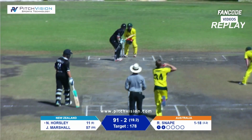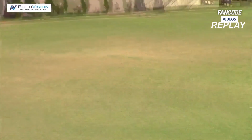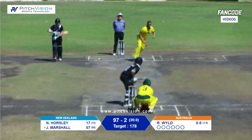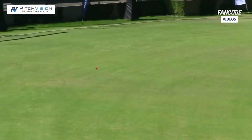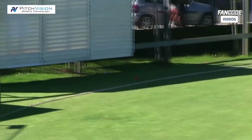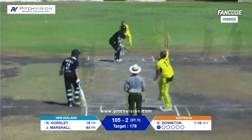After rocking back on the back foot the ball before, he overcompensates, gives him a low full toss. And Horsley says, oh gosh. Little edge, no slip. It's going to come down to the boundary for 4 more. So that will add to the frustration. New Zealand playing good shots, getting 4s and 6s.